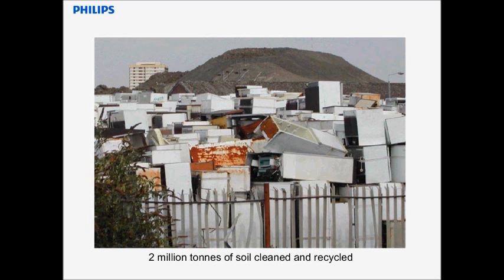On this wasteland we had something like 2 million tonnes of soil that needed to be cleaned and recycled, and over 80% of that was put back onto the Olympic Park. The site also contained Europe's largest fridge mountain, which you can see in the picture there.